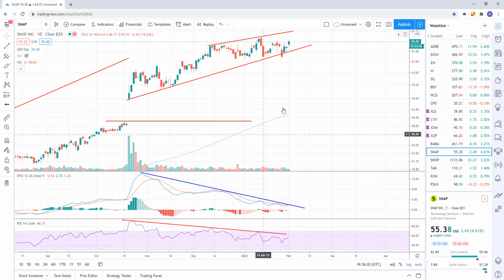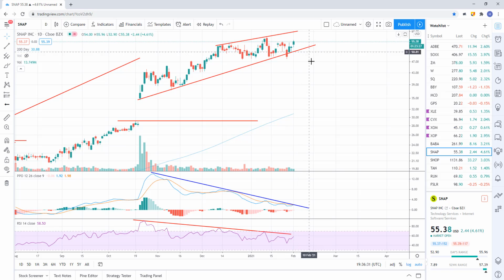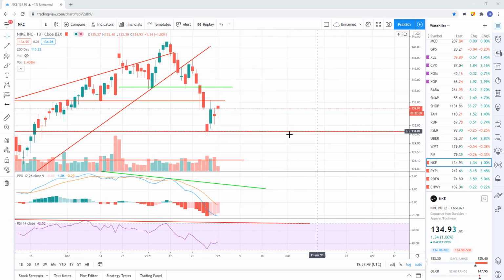So, I don't know, but clear negative divergence right here on the daily chart. You can see the PPO and the RSI have big negative divergence. So we need that impulsive sell signal. It looked like it was there the other day, but it's not there as of today. Nike continues to look good to the downside, getting a little bit of a rally.